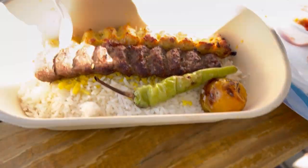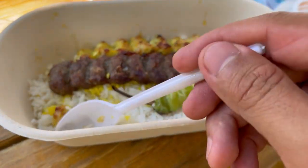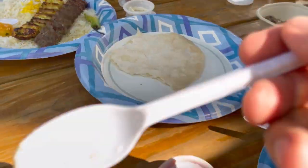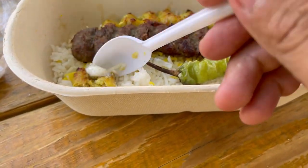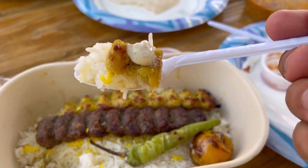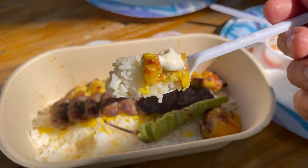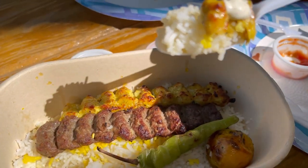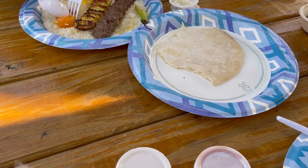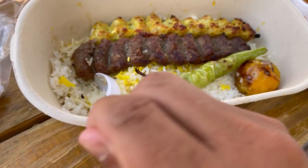So let's try first the chicken. And then, konting basmati rice. Let's try the sauce. Konting sauce. So this makes a perfect bite. You have a slice of the chicken kebab, sauce and the basmati rice. So, tikman natin. Mmm. Ang harap ng sauce. Love it. Let's try the beef.